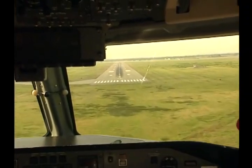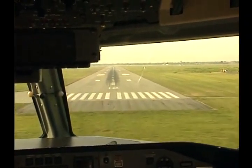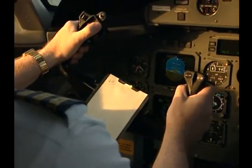After a gentle landing, we're safely in Vancouver along with the 50 or so other people who got the flight out. For Captain Lewis and First Officer Nightingale, it's just a normal working day.